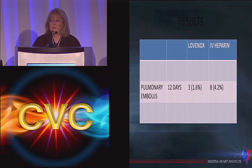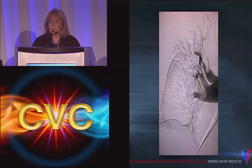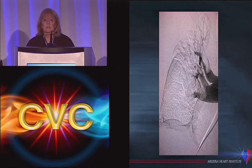Pulmonary embolus by itself at 12 days showed that with Lovenox versus IV heparin, it was pretty equivocal statistically. So they concluded in their study that there was equipoise between Lovenox and IV heparin, and that there was no difference in mortality or any other parameters in the patients who had a filter versus not a filter. So that 2 years isn't really long term, but it didn't show that a filter gave anybody a particular advantage for morbidity or mortality. So when we're doing a procedure like Dr. Montero Baker just showed us, how worried are you that you're going to end up with a pulmonary angiogram that looks like this?